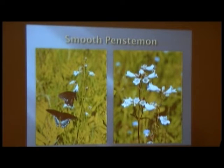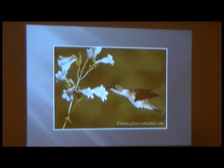Now you may have actually seen these before, but you weren't like me, you weren't the crazy lady with the camera. I jumped out of my car and went and took these pictures because I knew what this was. This is smooth penstemon, and it attracts butterflies, and it's just beautiful. Isn't it a pretty looking thing? And these are black swallowtail butterflies. So I took this picture probably about 2 miles from here, right at the side of the road. So these actually like to grow here, and they actually like to be a little bit wet. And they also attract hummingbirds. I did not take this picture.